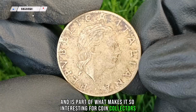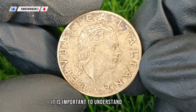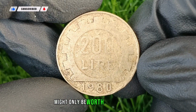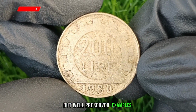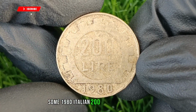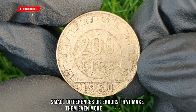When talking about the value of the 1980 Italian 200 lire coin, it is important to understand that not every coin has the same worth. Coins that are worn and heavily circulated might only be worth a small amount above face value to collectors, but well-preserved examples, especially those in excellent condition, can be more valuable. Some 1980 Italian 200 lire coins may have minting varieties, small differences, or errors that make them even more collectible.